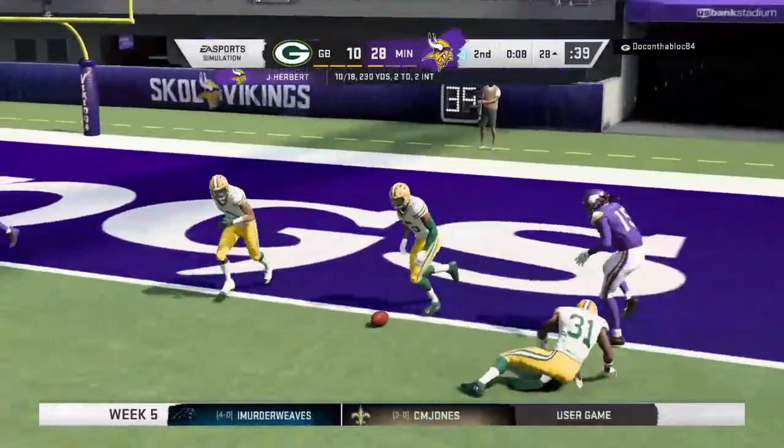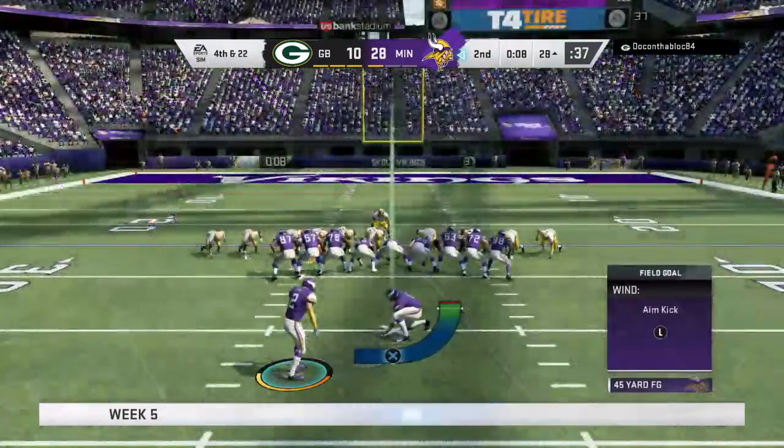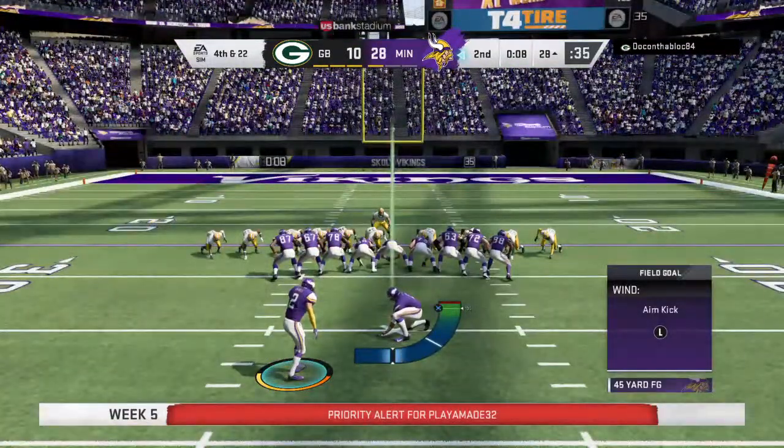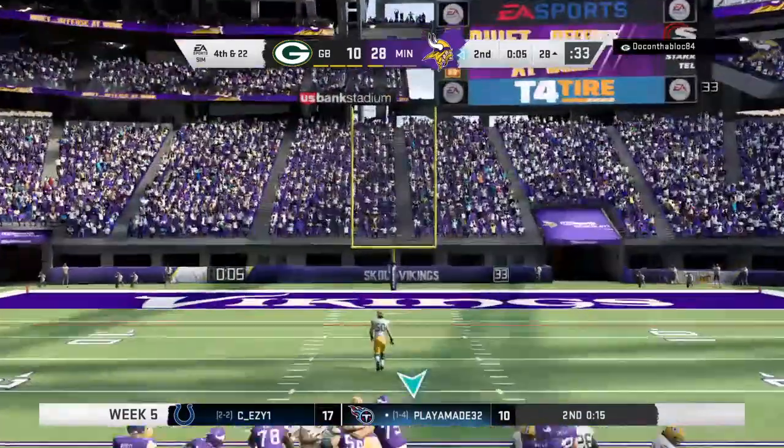Incomplete, and we're down to 8 seconds now. Intended for Will Fuller. Incomplete. On fourth down, Freddie Kitchens is going to send out the field goal unit. And this will be a 45-yard attempt.